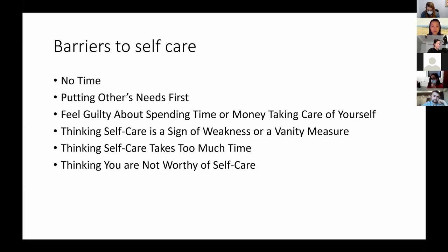So when it comes to barriers to self-care, I wonder if any of these seem familiar to you, or maybe something that you're experiencing right now?